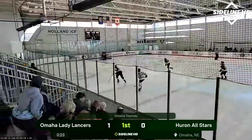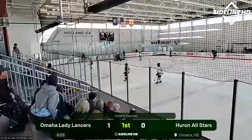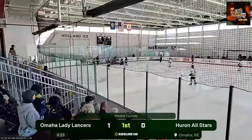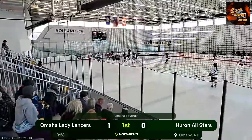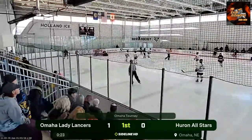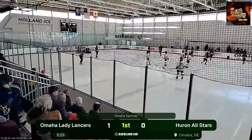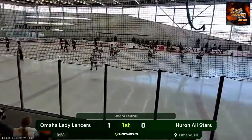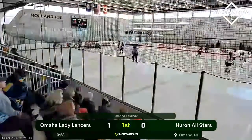Kinsey's going to run out of gas here. She just did a full court skate both ways. No icing on that one. The puck. What did she... Kinsey just tripped the girl. I think she's just too tired. All right, so now it'll be penalty kill mode.